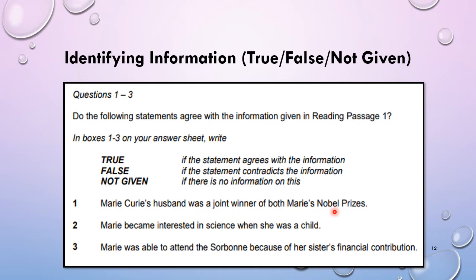Right, so if the information is given straight away, it is true. If it contradicts, meaning if it says no, she wasn't or he wasn't given any Nobel prizes, then it is false. But if there is no mention of anything, then it is not given. Probably sometime in the future I will make a separate video on identifying information true, false and not given, which is actually ready, so I will upload this very soon, so you don't worry about that.